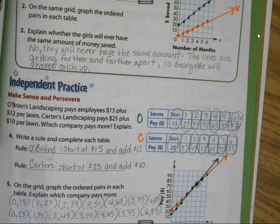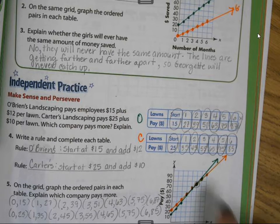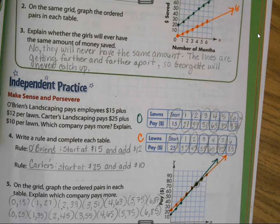Carter's will pay you more for 1 to 4 lawns. Okay, if you look, the orange line from 1 to 4 lawns, you're making more if you work for Carter's. But the minute you get to 5 lawns, you know what? They pay the same amount. But 6 or more lawns, you're going to be better off if you work for O'Brien's, because then what you see is the green is the higher value.